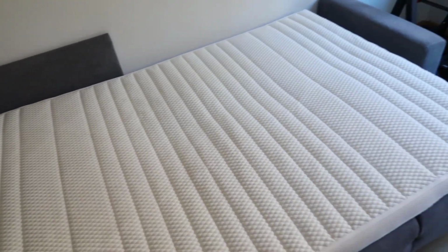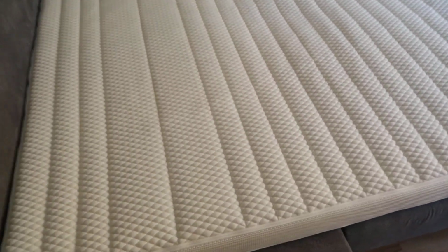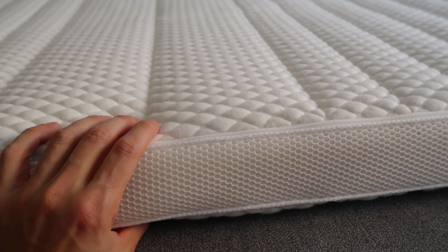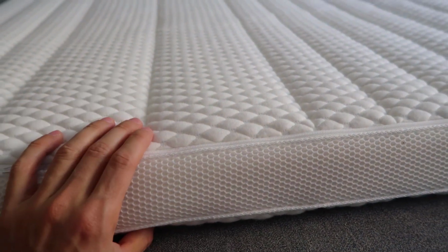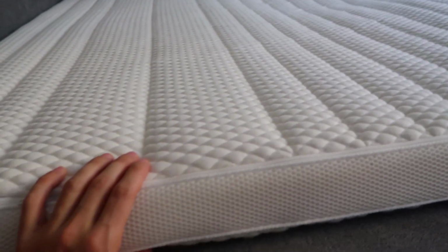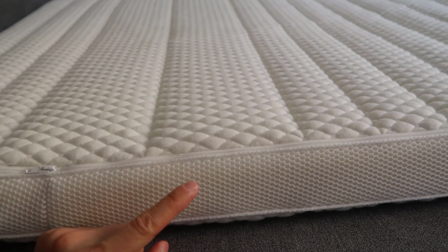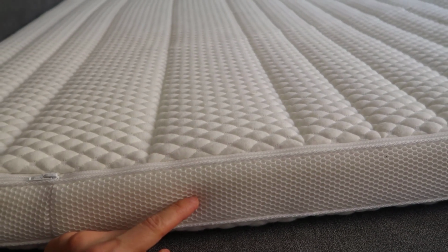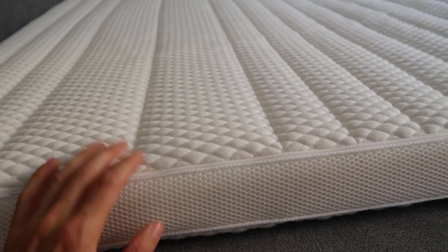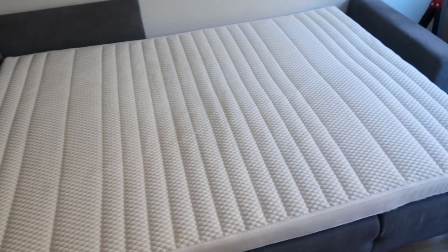Now the dimensions are the same, 2 meters by 1.4, and the height of this is 5 centimeters of the latex foam, and here on top an additional centimeter, so the total height is 6 centimeters, and the cost of this was 300 euros. So yeah, it's expensive. You can get cheaper ones, but then the height of the latex will be only 3 centimeters plus this one, so a total of 4 centimeters, and this has 6. But in my opinion, it makes a lot of difference.